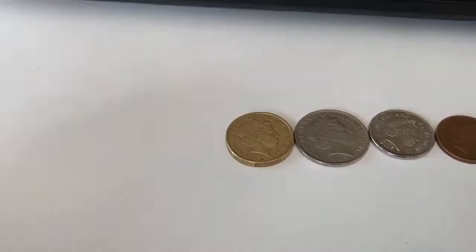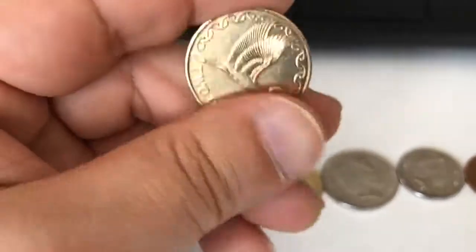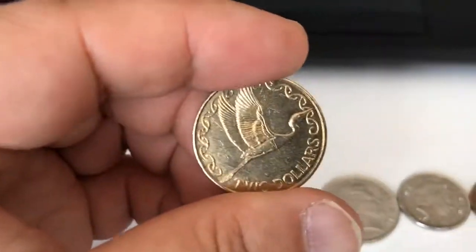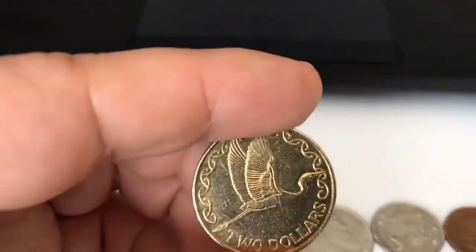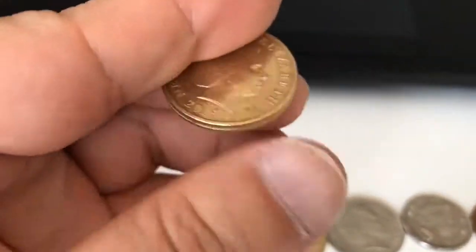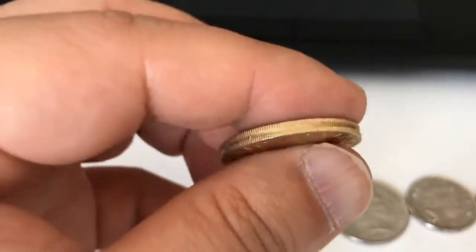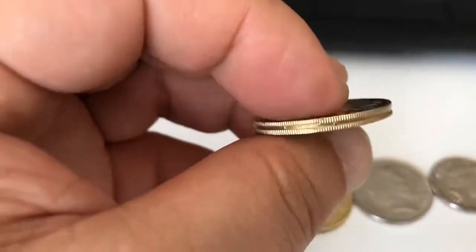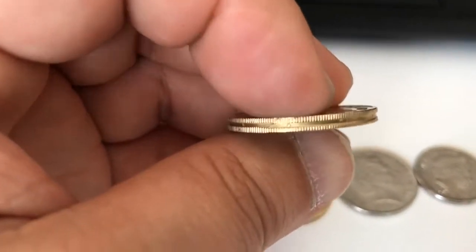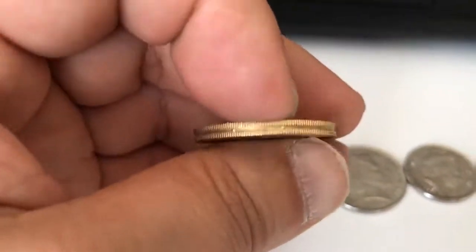Okay, so on the back of the $2 coin is the Kotuku, which is the Great Egret of New Zealand. The composition of this coin is aluminum bronze. And the edge is interesting. It's called grooved, but it also looks kind of like an Oreo cookie coin.